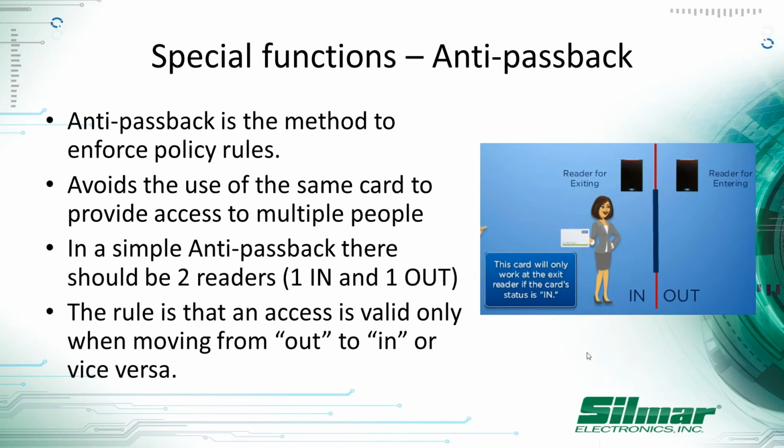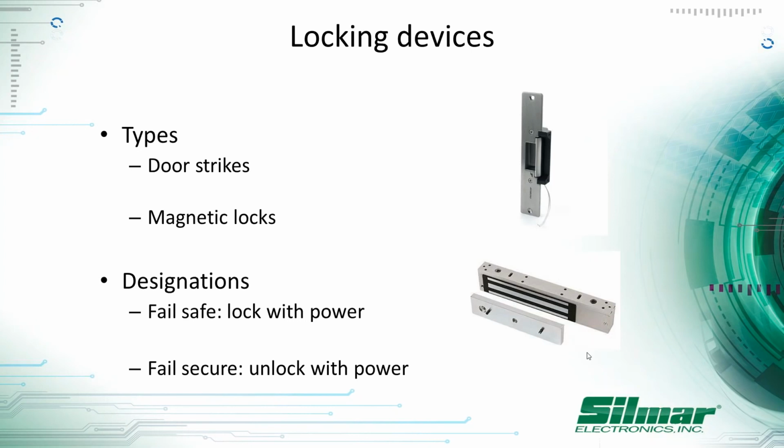Danny? Yes. Isn't fail safe unlock without power? So fail... Yes, I'm sorry. I think we might have confused them. I'm sorry. Fail safe is... or fail secure. Sorry.